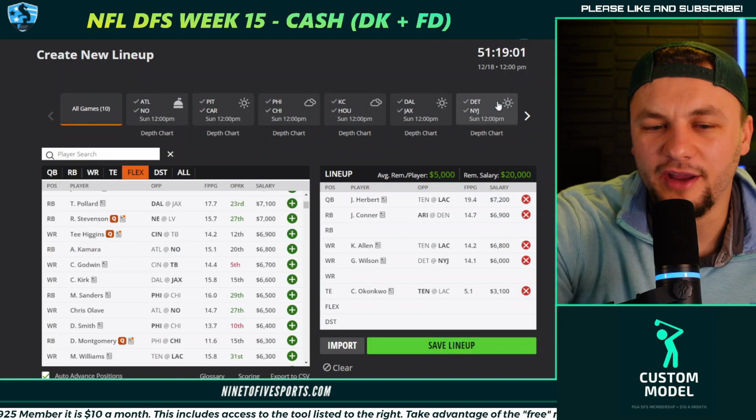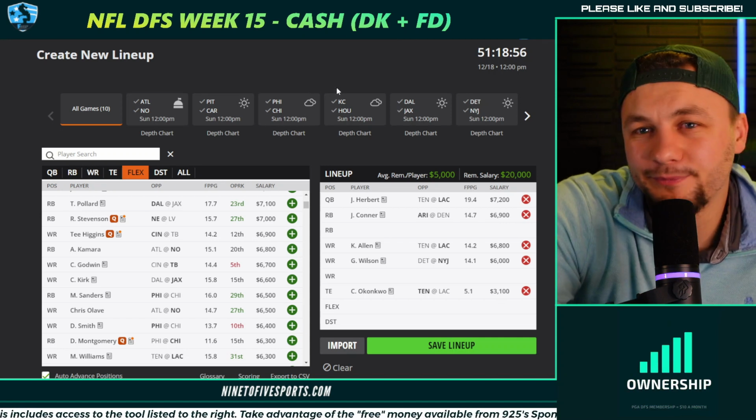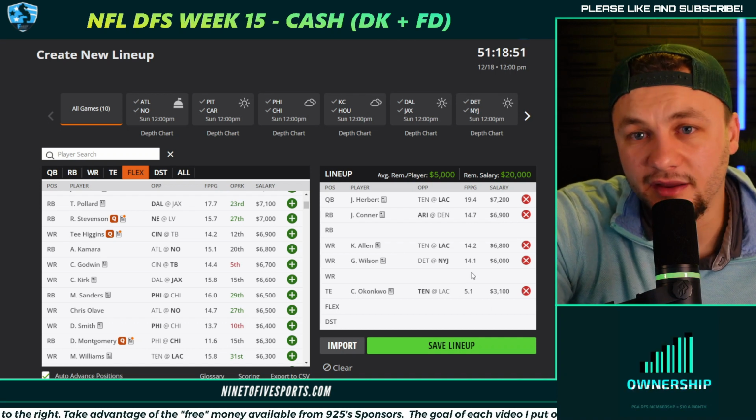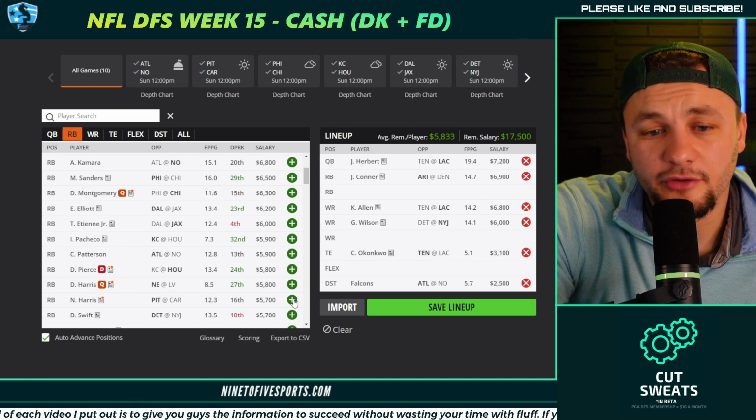Kind of a way to run it back as well in that game. Now, obviously, you don't need to really worry about that in cash, but also not a terrible thing. Like if Justin Herbert and Keenan Allen are going off, that certainly means the Tennessee Titans are going to be throwing the ball a little bit more. Defense, I am still ending up on the Falcons, so just go ahead and plug and play them.